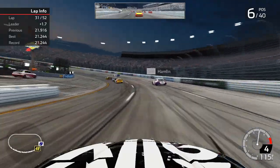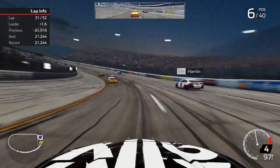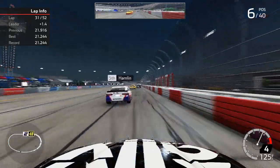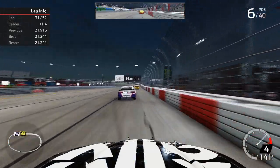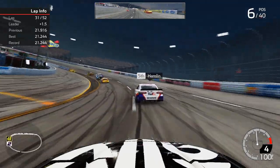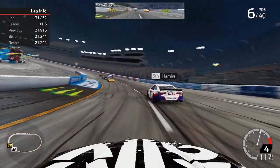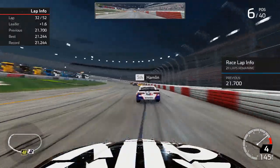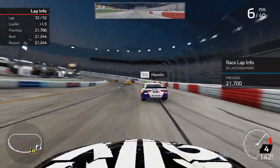22 laps remaining of this nice long race. Look, we are catching up to Denny Hamlin, that FedEx number 11 Toyota Camry. We're looking down to the inside, we're just behind. We're trying to get the draft now. Can we hold station? Can we find the room?